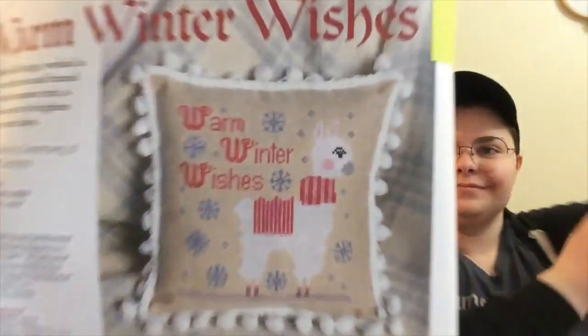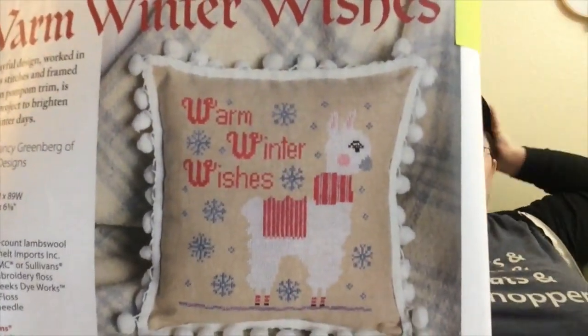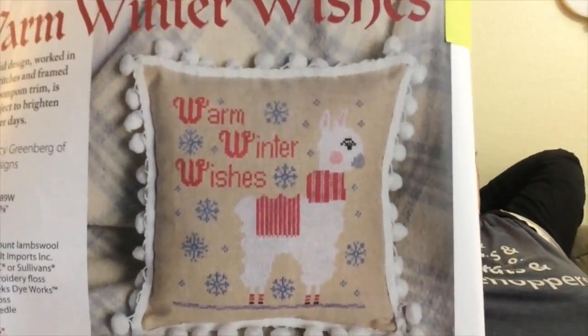It's not even January yet. I know. Let me just show you a few things that I marked. First up, this is the Warm Winter Wishes by Nancy Greenberg of Pickle Barrel Designs. Pickle. How cute is that? Is it a llama or an alpaca? Yes. What does it say? No, it does not. Yalpaca. Whatever it is, it's cute. A yalama.